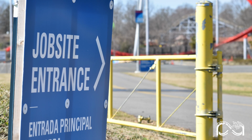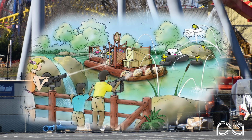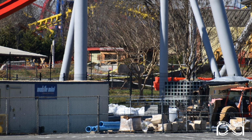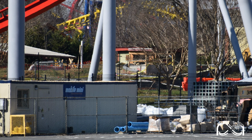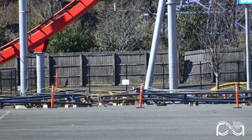Inside the park, Camp Snoopy construction is moving forward. Work continues on Snoopy's Racing Railway, a family launch coaster, and Charlie Brown's River Raft Blast, a boat ride that's sure to get guests soaked. These rides have a pretty low profile, so from outside the park, not much has changed visually. However, in the parking lot, track pieces and ride supports are still staged, waiting to be installed once the foundation work is complete.